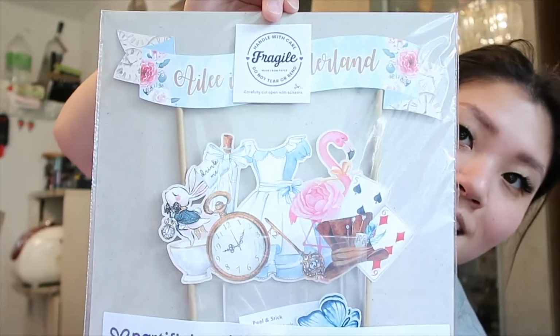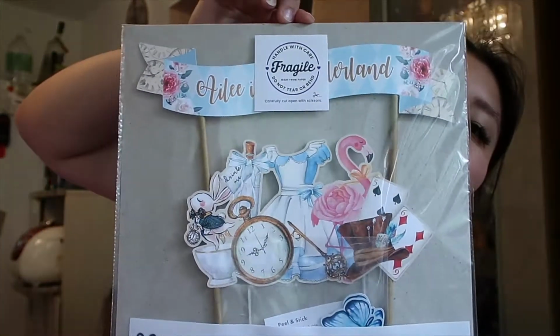Some of this stuff I don't actually remember what I ordered, so this is brand new for both of us. What is this? Oh, this is her cake topper. Cute. Oh, that's gonna be so cute. Look at that. So cute. Oh, yeah, that's gonna be our cake topper.